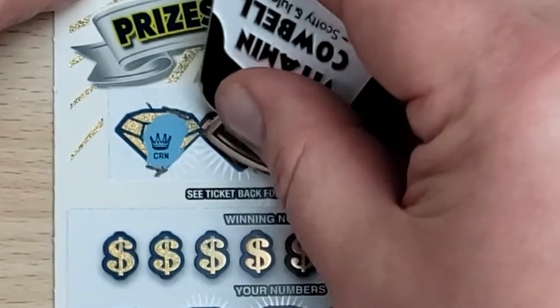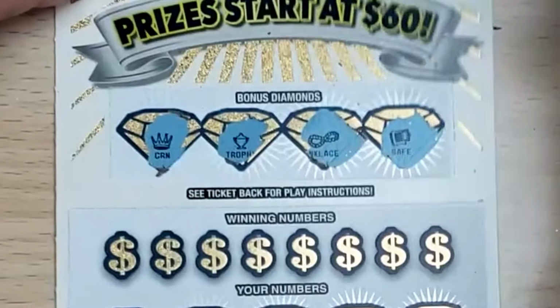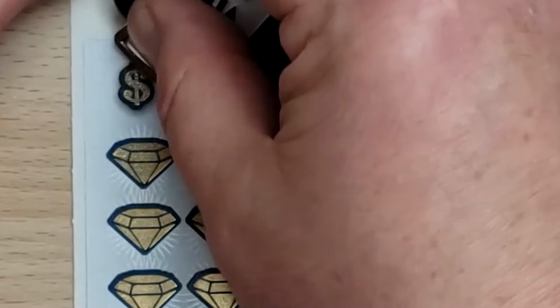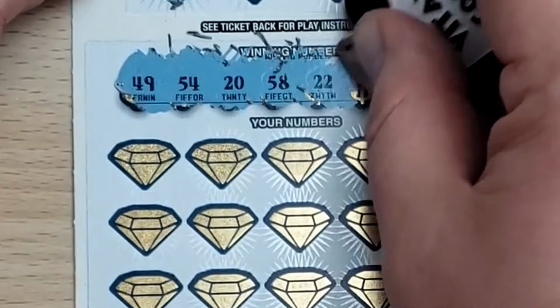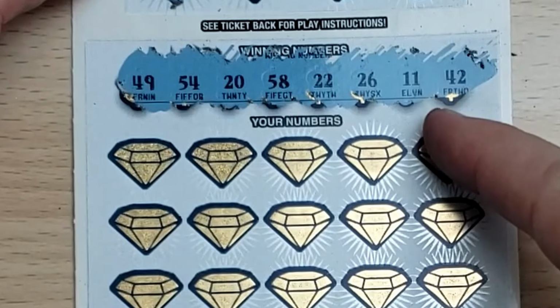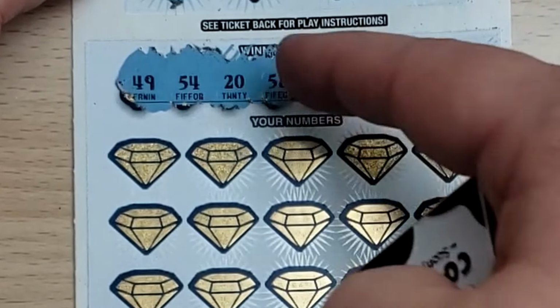Crown. Trophy. Necklace. Safe. All right, nothing on the top. Can we find a match down here in the bottom? Looking for the 49, 54, 20, 58, 22, 26, 11, and 42. Lowest number we have is an 11. We've got 22 on ticket 22. The highest number we have is a 58.